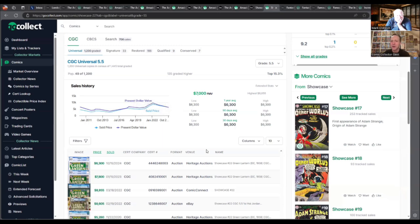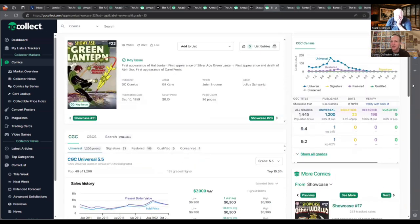It's a pretty rare book. When we were talking about the Spider-Man ones, it was like 2,000 to 5,000 in terms of the census. Look at the census on this one. We know DC is always less, and this is no exception. This is like 1,200 Universals, and that's actually a pretty big census for DC books. And this to me is a bigger key than any of the keys that we talked about so far. Oh, I agree.